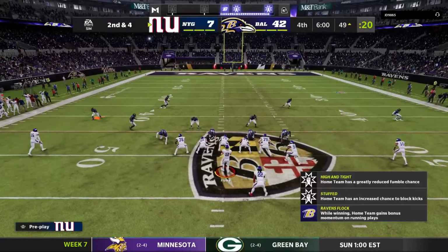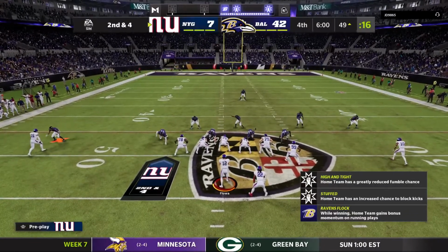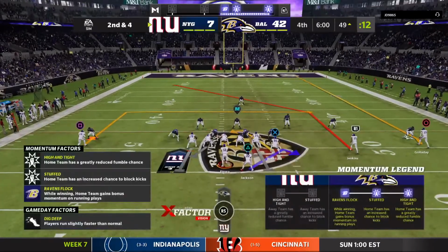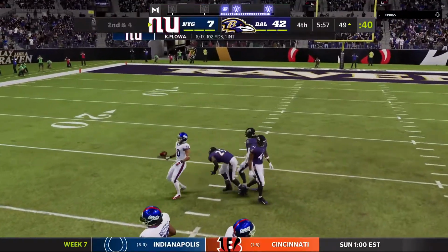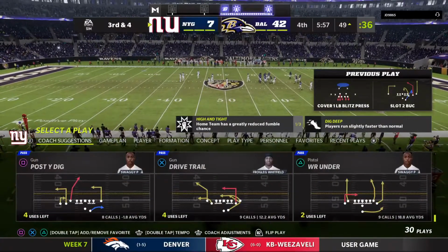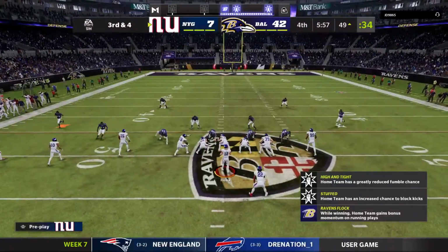Second and 4. He'll look to throw. And his throw here is incomplete. At this point in the game, they've got to continue to try anything they can. They're still working at it, even though this one feels like a lost cause.